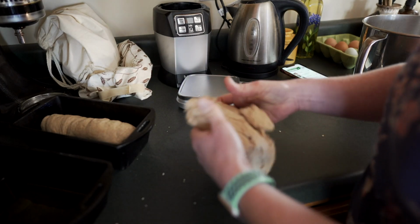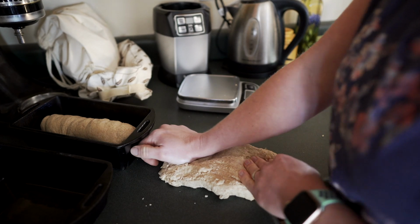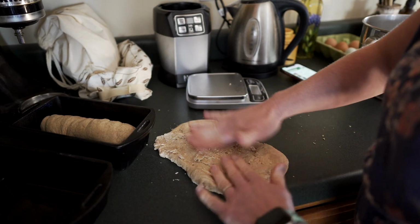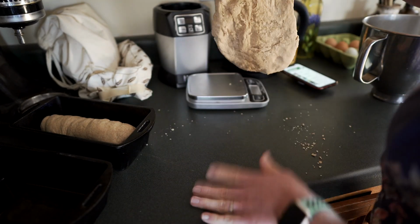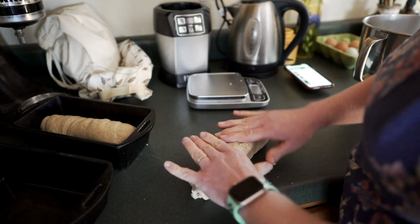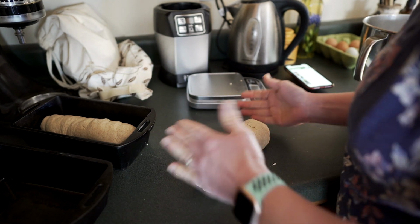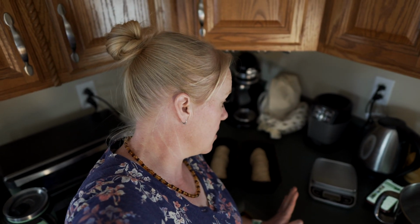Sam will be excited. He doesn't like the sourdough at all. But it is what it is. Well, that won't be the prettiest loaf, but it should taste good. I think we are well on our way to being done.